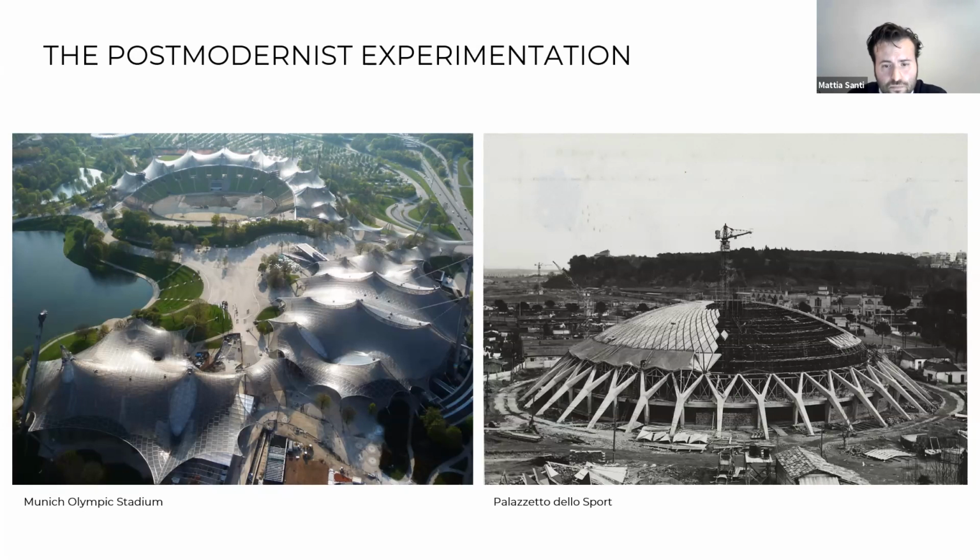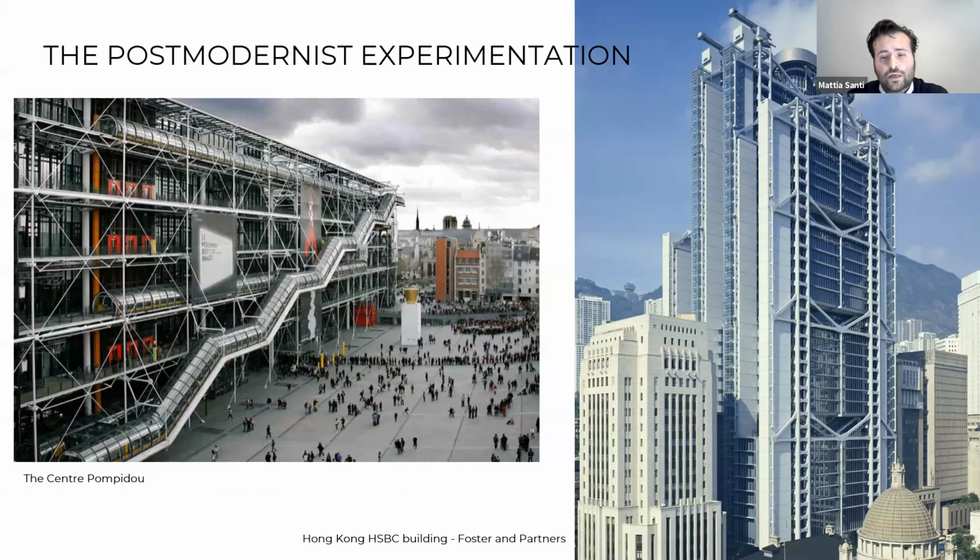Other examples of revolutionary approach in facade design are the Centre Pompidou by Renzo Piano and Rogers and the Hong Kong Bank by Foster, in which the buildings are conceived as machines, and this completely changes and affects the way the facade is designed and the relationship between the exterior and interior space.